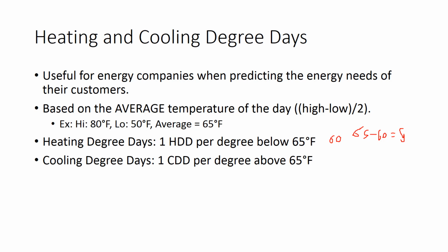And so that's how heating degree days work. And you'll see a few examples in this lab manual that will walk you through it, but that's really how it works. So for every degree below 65, you add a heating degree day. So if the temperature was 35, that'd be 30 heating degree days. Or if the temperature was 45, that'd be 20 heating degree days.